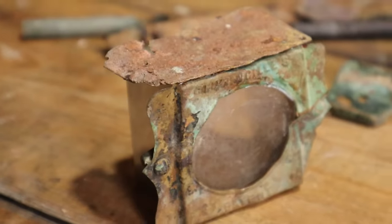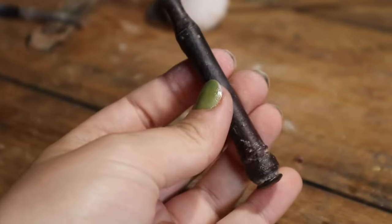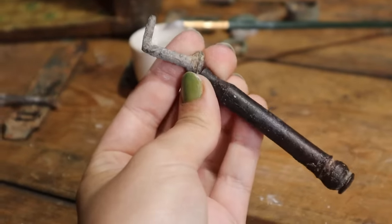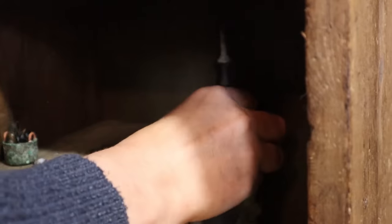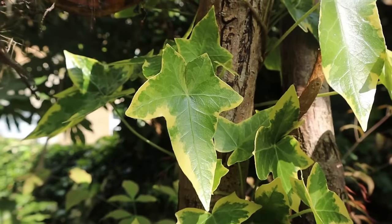So there's an old lens from possibly a lantern in there as well. Don't know what this is. Don't know what that is. It makes quite a good chimney. Is that straight? Flue. That's it.